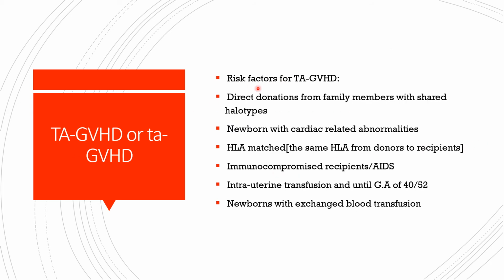Let's go. The possible risk factors, just quickly, let me get through this very quickly. It will be direct donations from family members with shared haplotypes. Also, newborn with cardiac-related abnormalities, meaning the newborn is not having strong immunity, but the immunity is even one thing. Another thing is cardiac anomaly. HLA match, meaning donors transfusing to recipient with the same HLA. Immunocompromised recipients now. The donor is not having problem, but the recipient is having immune-compromised state, like HIV, AIDS, and so on. Intrauterine transfusion until gestational age of 40 weeks is a risk factor. And newborns with exchange blood transfusion is a risk factor for transfusion-associated graft versus host disease.